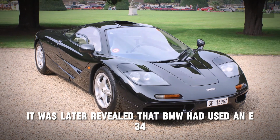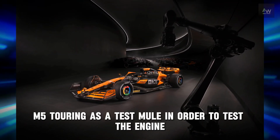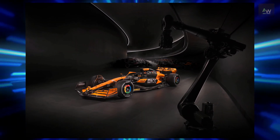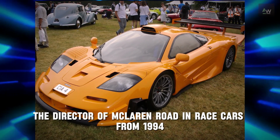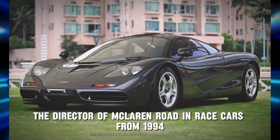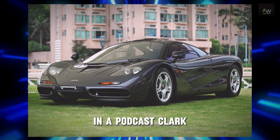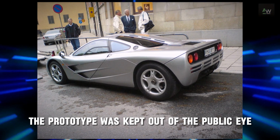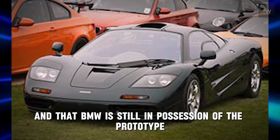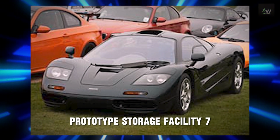It was later revealed that BMW had used an E34 M5 Touring as a test mule in order to test the engine. The existence of such a test mule was revealed when David Clark, the director of McLaren road and race cars from 1994 to 1998, disclosed this fact to motoring journalist Chris Harris in a podcast. Clark also revealed that the prototype was kept out of the public eye, and that BMW is still in possession of the prototype, where it has been kept in their top-secret prototype storage facility.